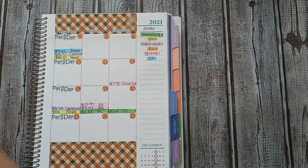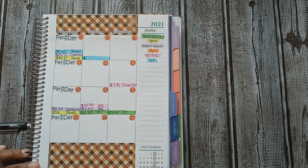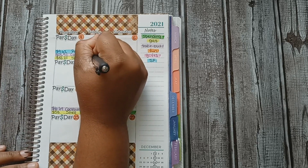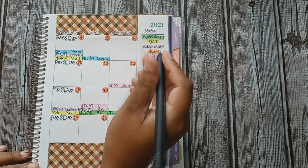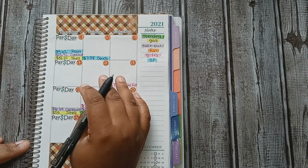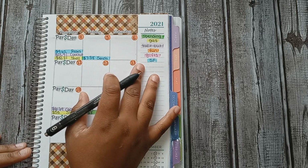So the next day was the next transaction. So that day I spent $7.38, and this was at a Sundew. So that transaction was for my boyfriend. He wanted some cigarettes. Yes, my boyfriend does smoke. I cannot stand someone that smokes.